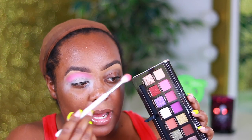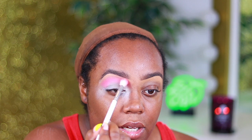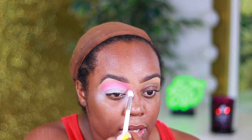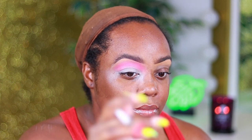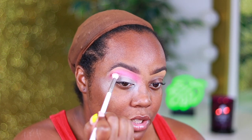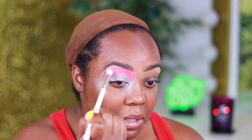There is some kickback in the palette. If that is a deal breaker for you, there is some kickback from this matte color. To me, kickback isn't really do or die. Now if it's excessive, then it's like, okay. But if it's just some kickback, I'm like, yeah, it's okay. It's a pigmented eyeshadow, you know what I mean? And so far this primer, so far so good.